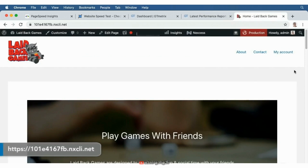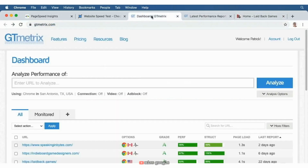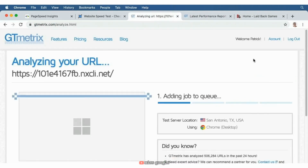Throughout this course, we're going to optimize this test site. This is a copy of my real, live, laid-back games website that sells this actual physical product. I've already optimized the live site, so I recreated it for this course so we can optimize it together. I'll copy the URL here. Let's go to GT Metrics, and we can paste it in and click Analyze.